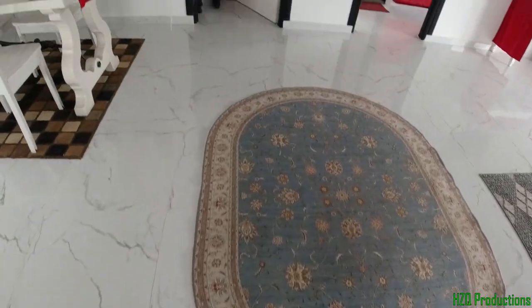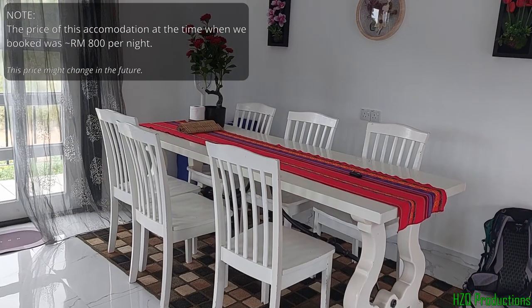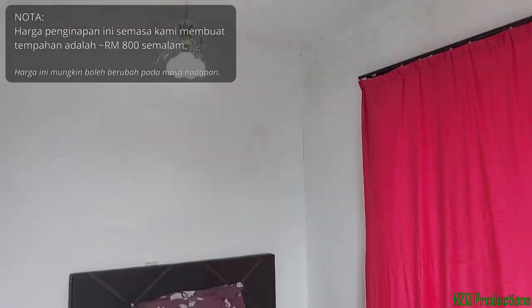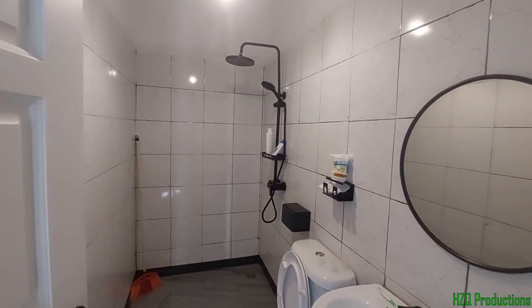Stepping inside the accommodation, we were greeted by a wonderful interior, which I think comes with a pretty contemporary and elegant design. It also comes with plush furnishings too, from large comfortable sofas to cushioned beddings, which I think all together create an atmosphere of comfort and luxury.